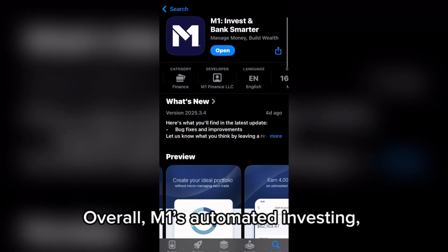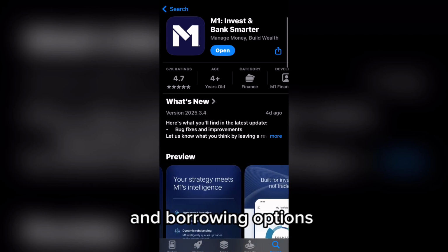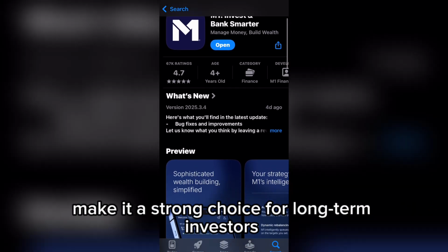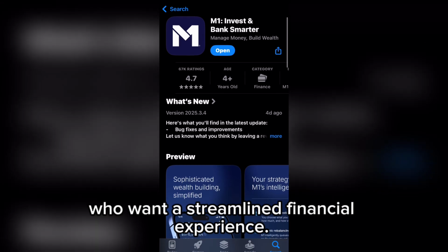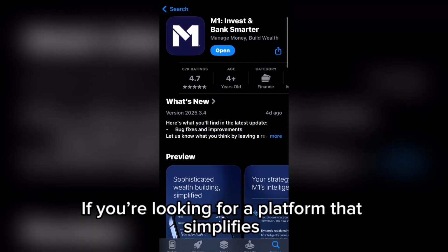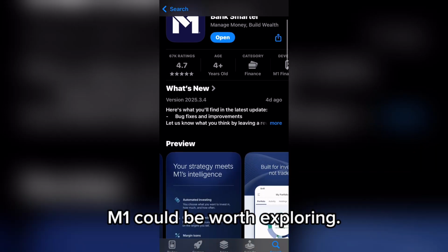Overall, M1's automated investing, integrated banking, and borrowing options make it a strong choice for long-term investors who want a streamlined financial experience. If you're looking for a platform that simplifies investing and financial management, M1 could be worth exploring.